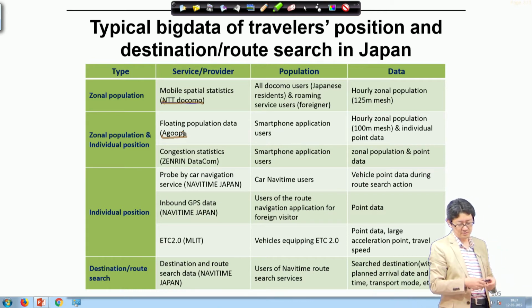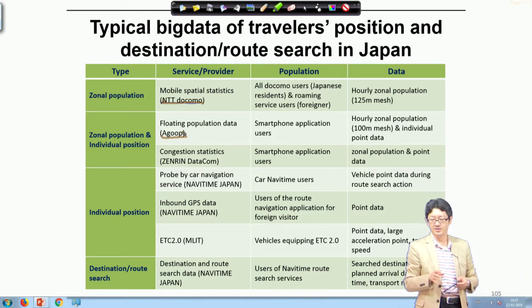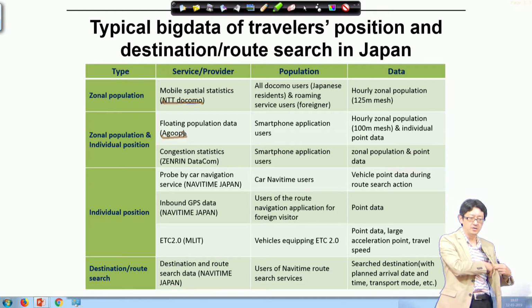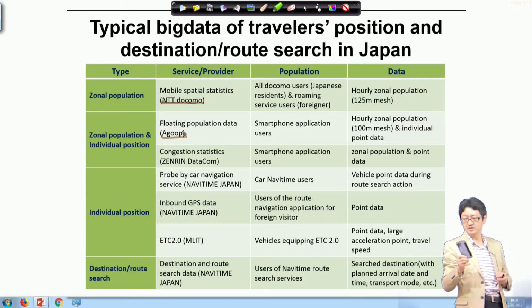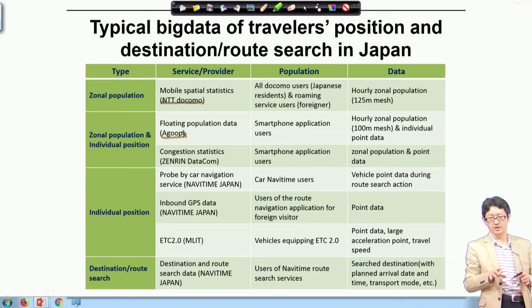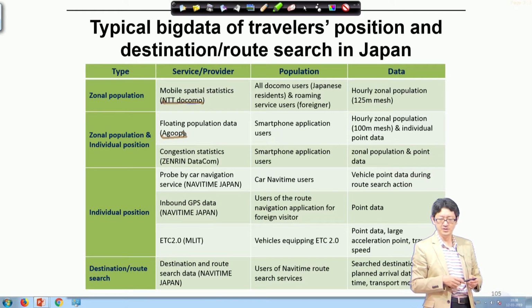And Docomo has maybe 30% share, and if they multiply by 3 point something, this can be regarded as the Japanese population. And not only Japanese, but also foreign tourists. For example, in your case, you bring your phone and use it in Japan. Docomo can detect your location through roaming. So using this technique, they can understand the location of foreign travelers. This kind of data is a very powerful tool for tourism promotion and marketing.